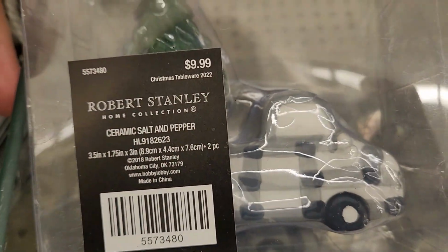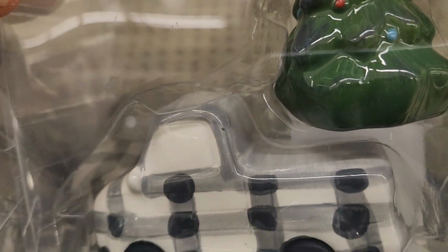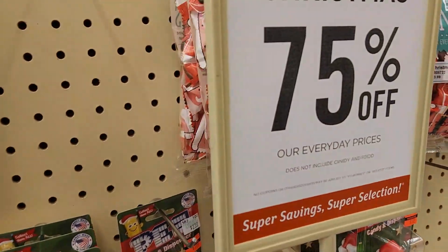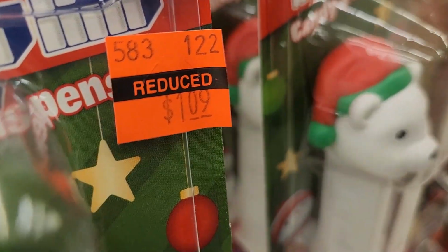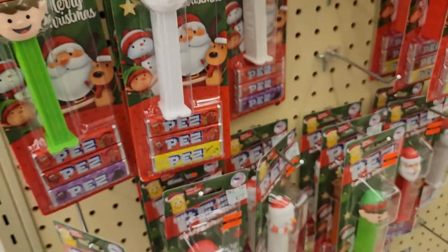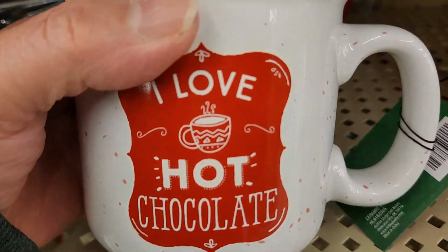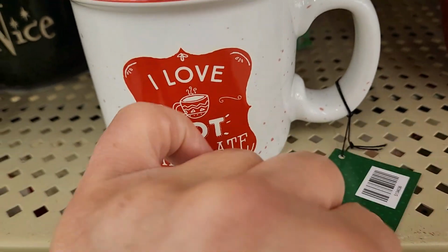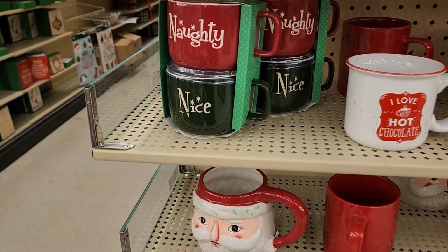And by Robert Stanley, which as you can see, there is plenty of that brand here at Hobby Lobby. This is actually a salt and pepper shaker. They still have a lot of Pez dispensers, and as you can see here, they've been reduced to $1.09. And here's another mug that has that camping look to it. It says, I love hot chocolate, and the regular price on that is $9.99.